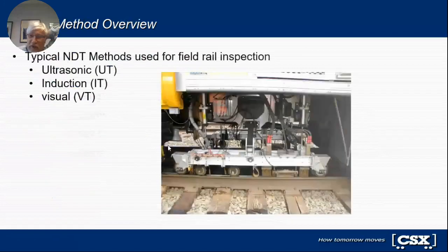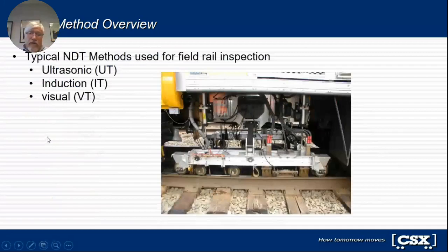So you saw something similar to this in Todd's presentation, but to look at this carriage is the typical rail testing platform on CSX. You have the brushes on the right, and there's a pickup transducer between the two. That is the induction side of this carriage, and on the other side there are two wheels that have fixed angle ultrasonic transducers inside liquid, what they call roller search units, which is what they look like. That's our ultrasonic side of that carriage.